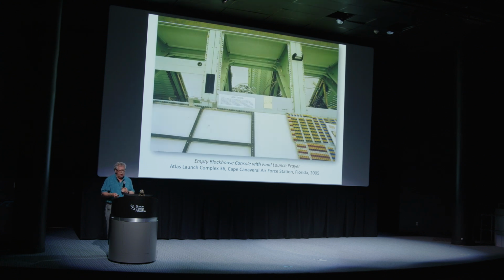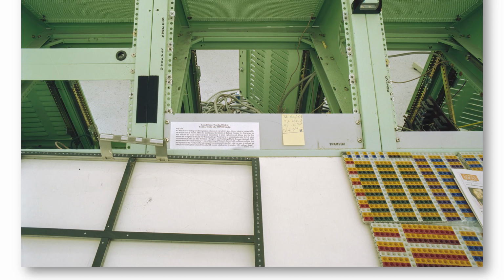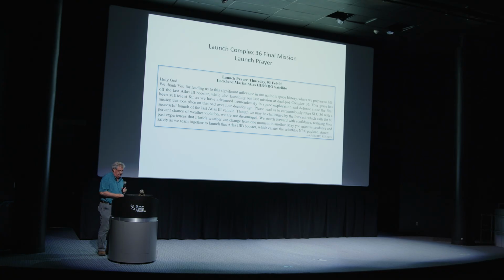So here's one of the consoles they've torn apart. This is actually the plug board where they would wire these together to actually command the rockets. But that little piece of paper in there is the launch prayer. Now, I have nothing against prayer, but I thought it was really interesting. I didn't know they did this until I saw that. I had no idea they said a prayer before they launched a rocket. And this is, well, it's Lockheed, I guess, and or the Air Force.